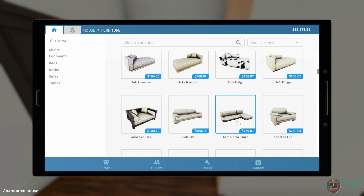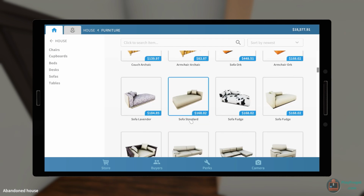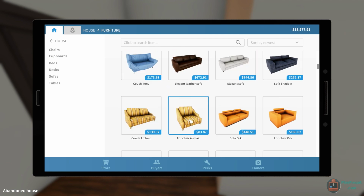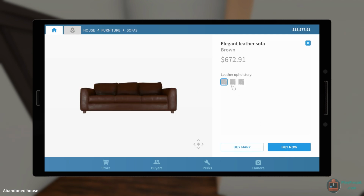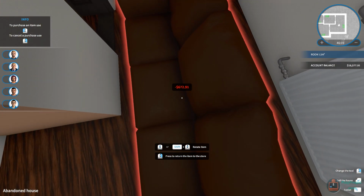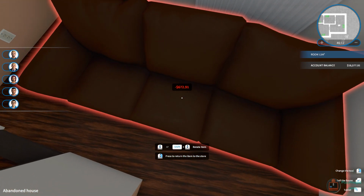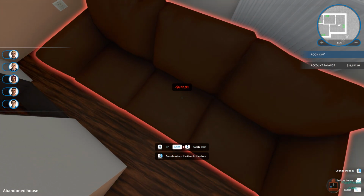So for sofa-wise, we're looking at, I think, either the sofa L or kind of like the elegant leather, because that seems to go with the vibe that we're putting in. So we have leather upholstery, light leather, brown. Let's go brown. Now the key is going to be, where do we put this monster? And maybe it's just too big for the space. I think it might be. Yeah, it is too big.